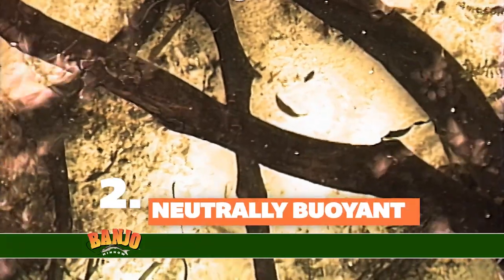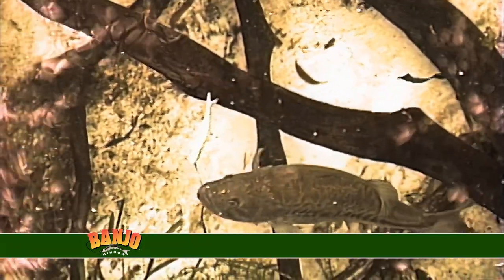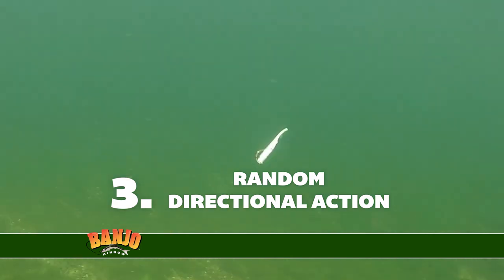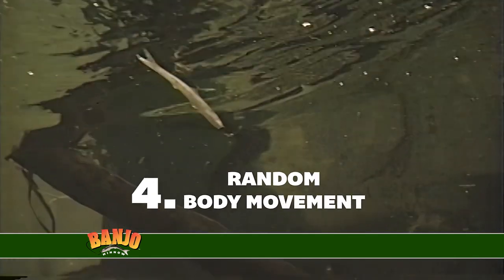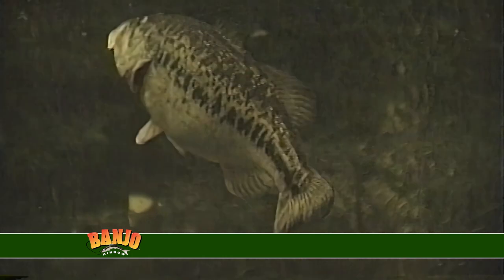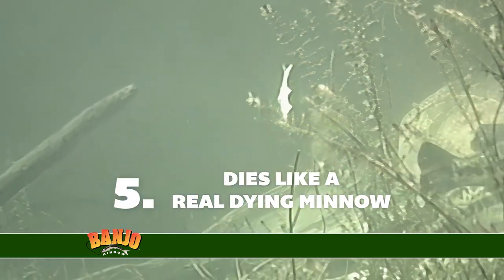Second, it's neutrally buoyant. It neither floats to the surface nor goes crashing down to the bottom. Number 3, it has random directional action. It swims up, down, sideways, all over the place, just like an escaping baitfish. Number 4, it also has random body movement. The entire body of the minnow moves. And 5, when it dies, it doesn't move at all, the same way a real dying minnow looks.